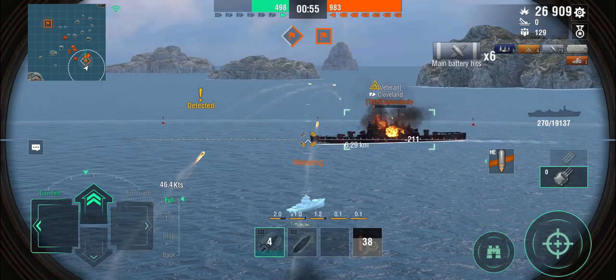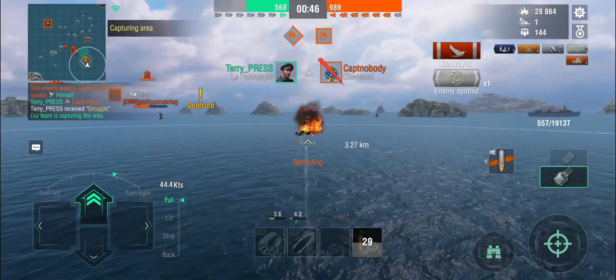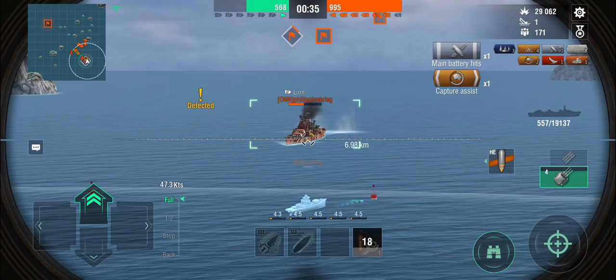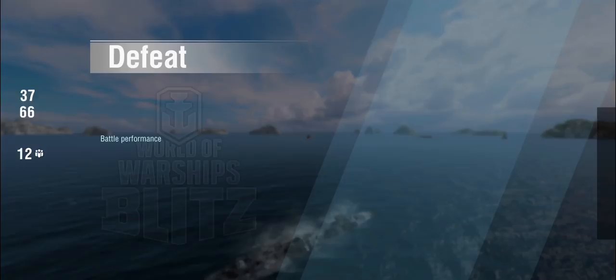That's just the last thing I want to do. Come on, come on, die you cruiser. Come on, one more. Yes, I got him. Roflstomp medal denied. I'm the only one left against the whole enemy team. There's the Lion shooting at me. Let's see if he gets me. No, he missed. But the Richelieu from the other side takes me out. So there's that for it.